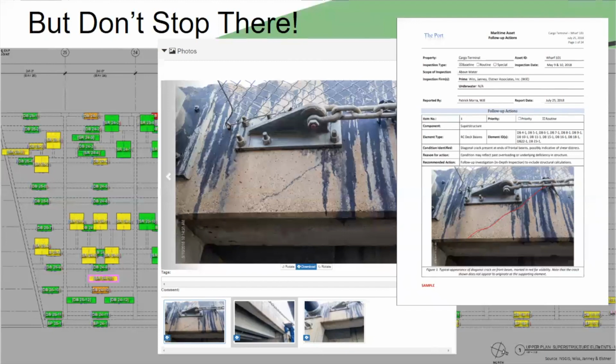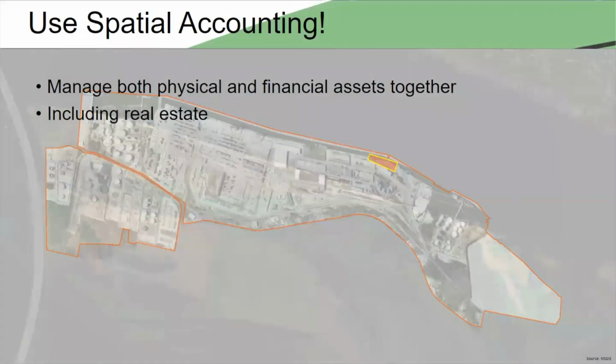But don't stop there, because all we've shown here is how engineering and maintenance can be more efficient. Let's make the decision as an entire management group and use spatial accounting. What does spatial accounting mean? It means managing both physical and financial assets together, including real estate, because that's many ports' main asset is real estate. It's not other things that we think of as typical assets. Bringing it all on the map. So let's take a look at that.